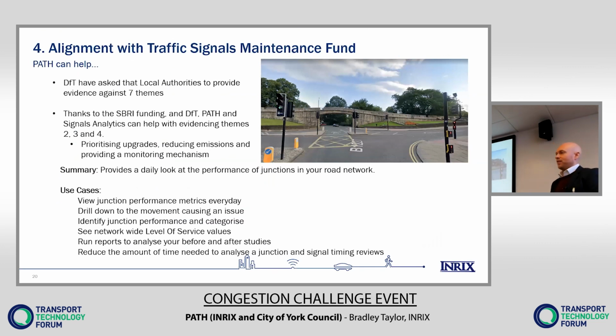So then finally, how we align with the Traffic Signals Maintenance Fund. A brief reference to this from Darren and the team. It's understood that within the Traffic Signals Maintenance Fund, which I know some of you here today I've been discussing it specifically with, you're required to provide evidence against the 7 themes that have been put together by the fund. Thanks to the SBRI funding and in particular DFT, we do think that PATH can help with some of those, specifically around themes 2, 3, and 4. And 2, 3, and 4 are associated with prioritizing your upgrade network, reducing the amount of emissions, and providing a monitoring mechanism. So it's not just about doing this once, it's how do I monitor this consistently over time.